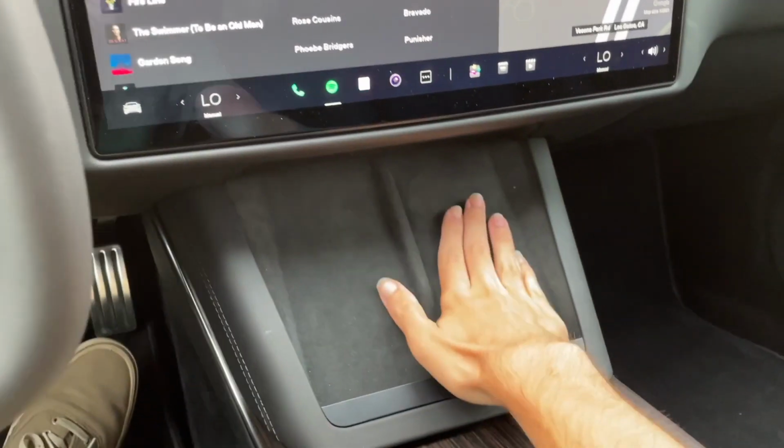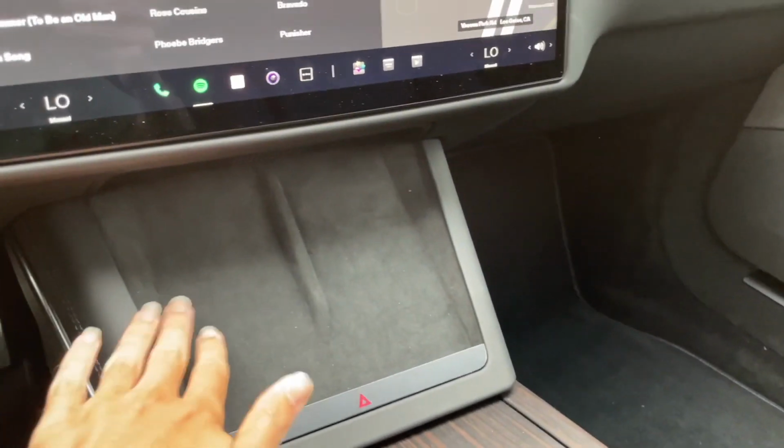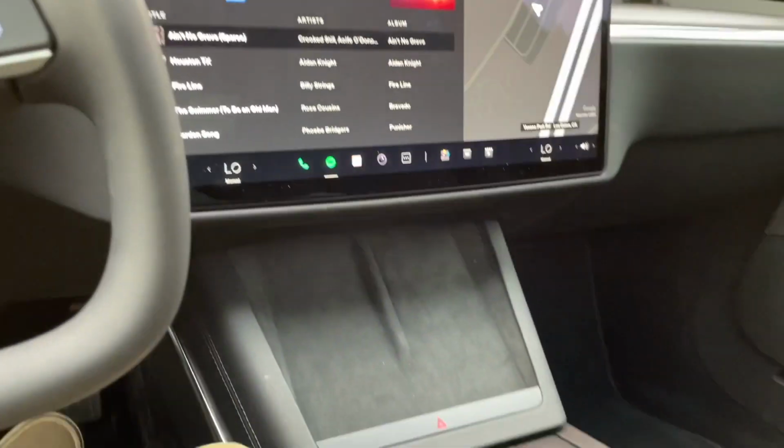You've got two wireless charging spots under here. One of them is for the driver, and you can charge two phones here at the same time wirelessly, which is pretty cool.